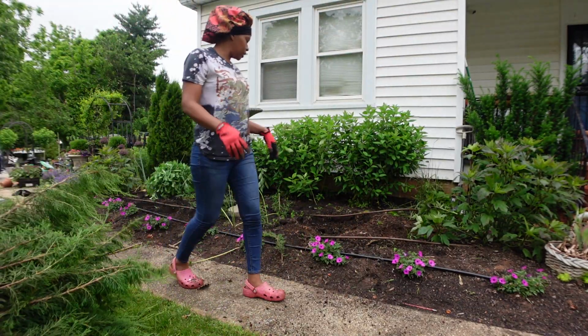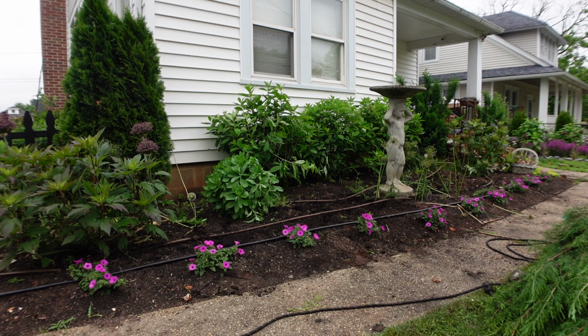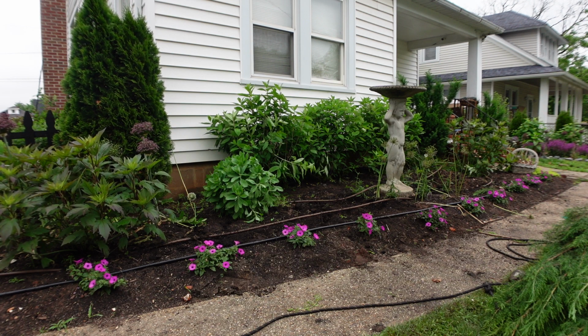Wow, friends. Oh my goodness. Look how open this space is now. I'm a little bit sad to see the junipers go. They will be relocated somewhere else in the garden. But with the space opened up, I mean, change is good.